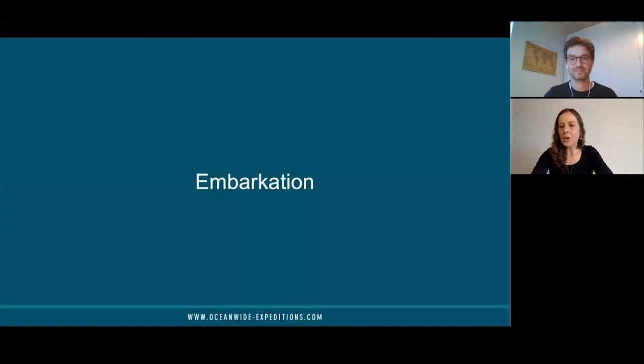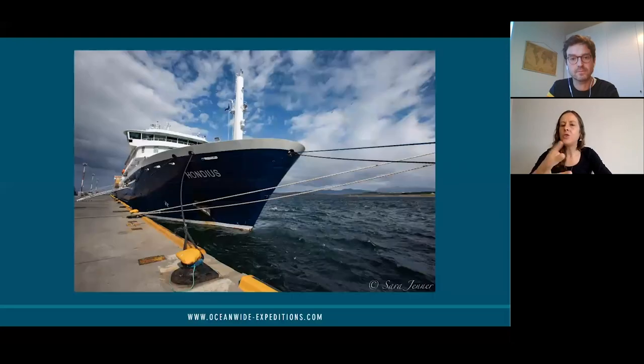So let's have a look at what a regular trip looks like. Embarkation usually starts in Ushuaia, which is the very tip of Argentina, and we try and embark the ship at about 4 o'clock. What I would suggest is that you allow a couple of days in Ushuaia before embarkation. Why do I say this? Because airlines are pretty unreliable. And yes, there's a good chance that you may arrive on time, but there is also a very good chance that your luggage will be held up in Buenos Aires or somewhere else in the world.